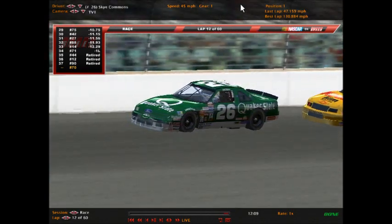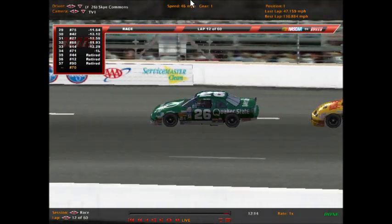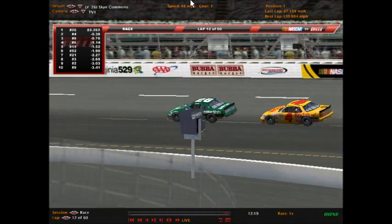Cars out of the race. Mike Becker's out of the race. Rob Evans is out, and so is Paul Minnick. He's also out of the race here. And several cars getting shuffled as far as the positions are concerned.